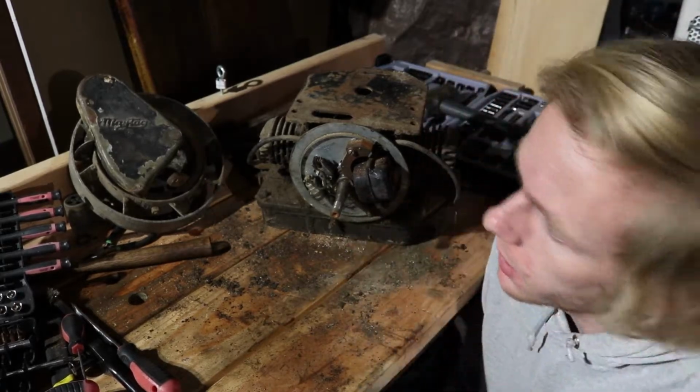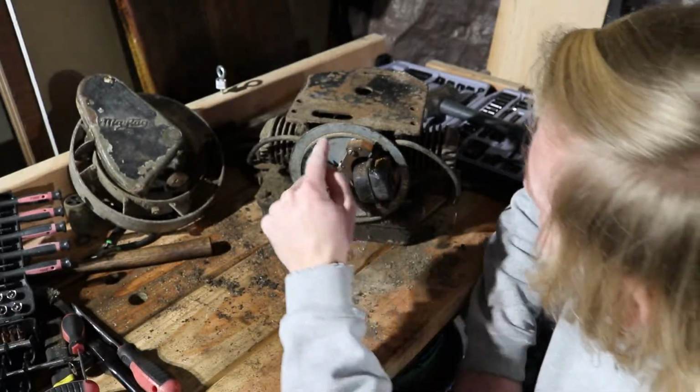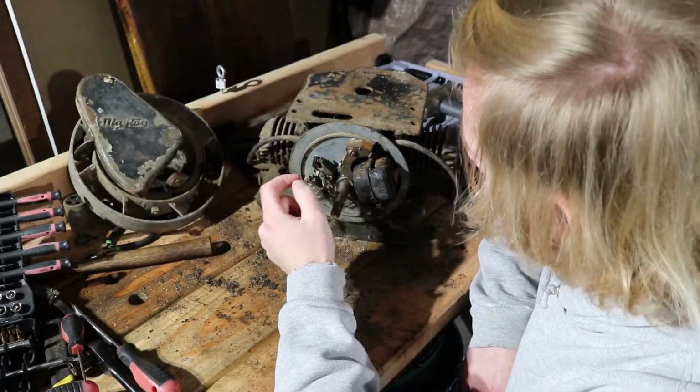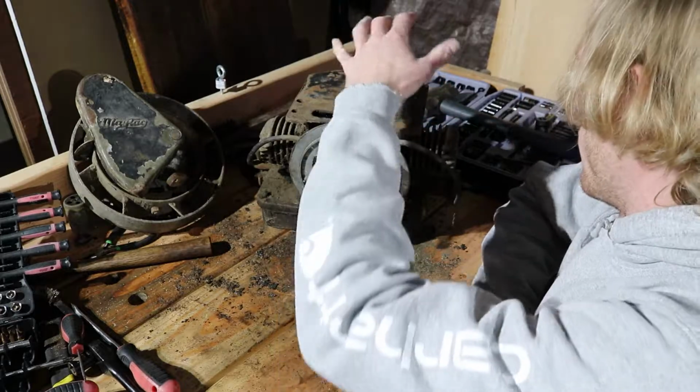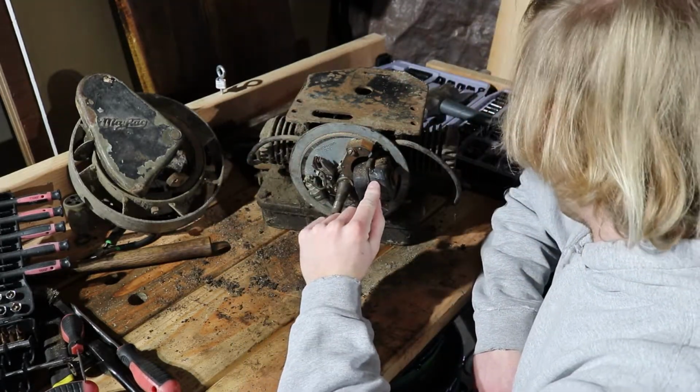We're gonna continue to take this thing apart. I did just want to show, we're going to take all this stuff off first before we move on, because the next step's literally cylinder heads and stuff. I don't know if any of this works.